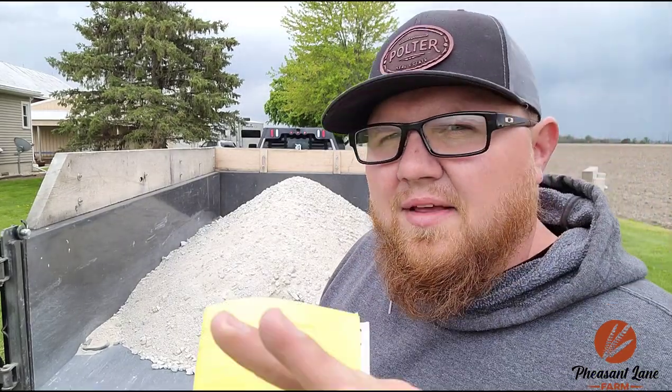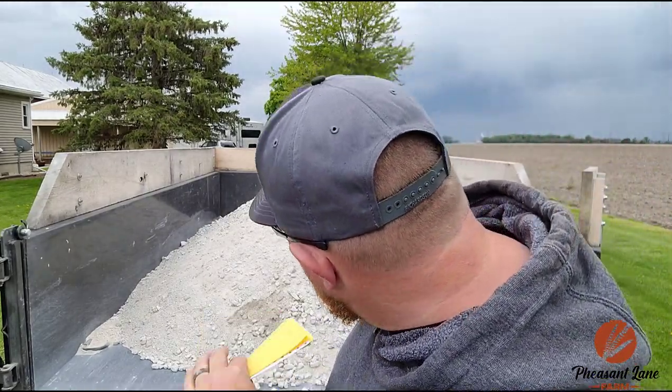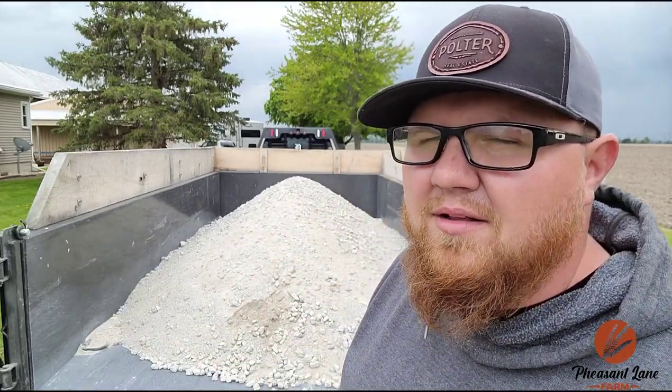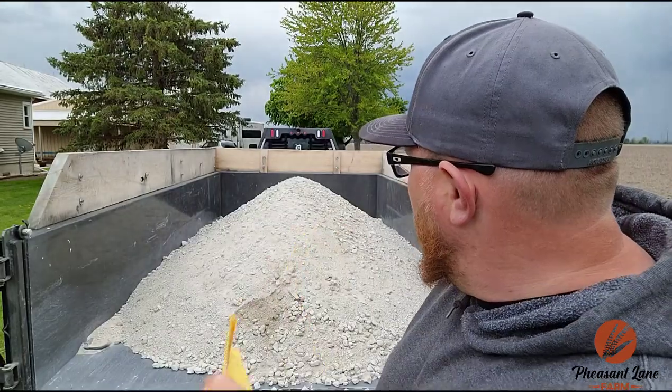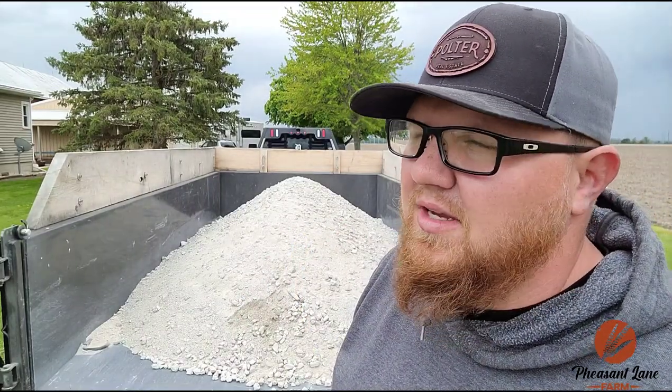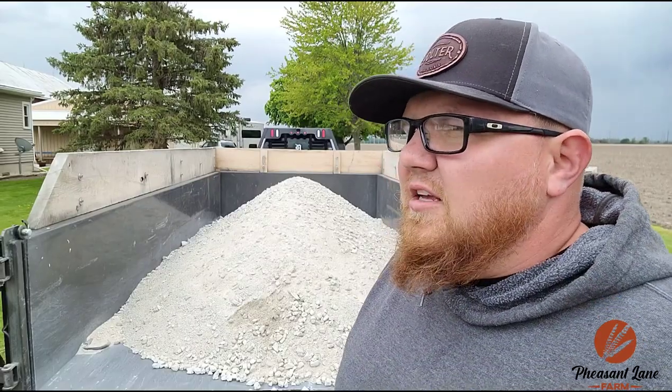So I know the camera's kind of looking down right now, but if you look head on, the highest point of that pile of stone right there is even with the sidewalls. So 24, 26 inches. I don't remember exactly. So I want to talk real quick about numbers.